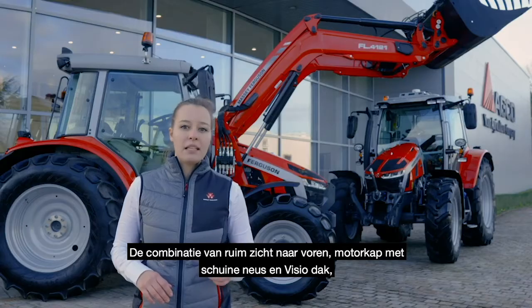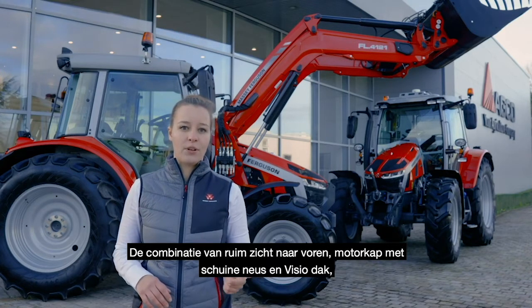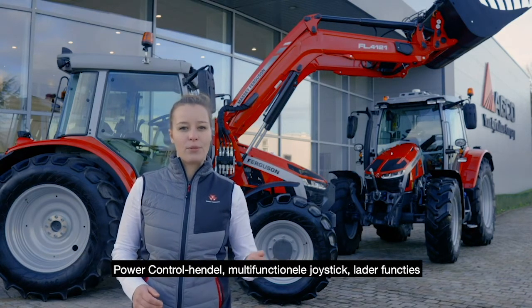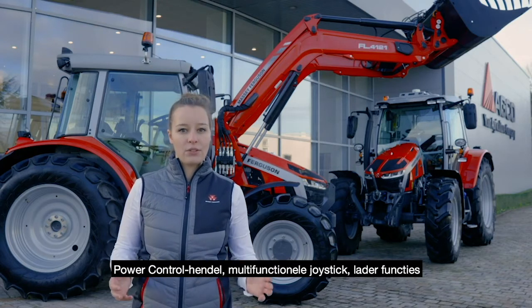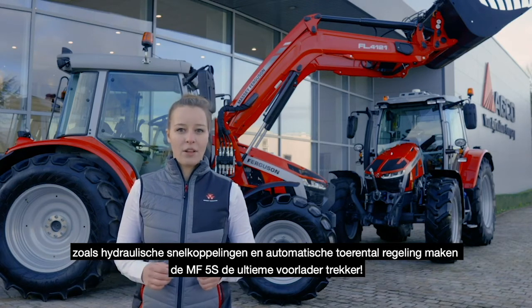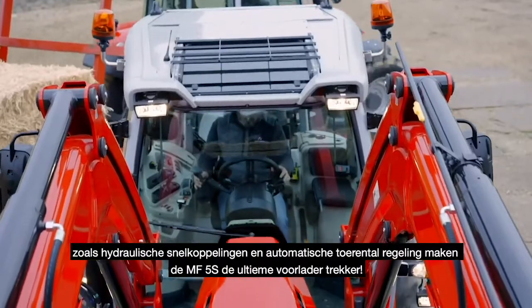The combination of front visibility, steep-nose bonnet and visual roof, the high hydraulic flow, the brake to neutral function, the power control lever, the multifunction joystick, and all the loader features, such as hydraulic quick coupler or engine automation, make the MF5S the ultimate loader tractor.